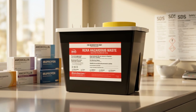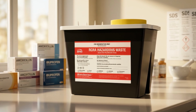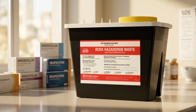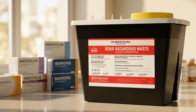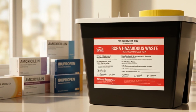Characteristic wastes, D-list. D-listed waste is not identified by a specific chemical name but by its physical or chemical properties. A pharmaceutical product is D-listed characteristic waste if it exhibits any of these four characteristics.